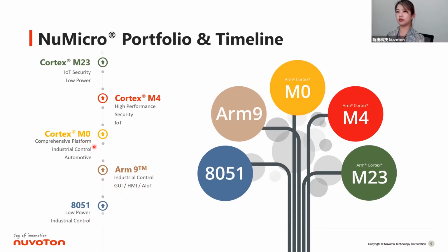Then in 2014, we got the Cortex-M0 license from ARM. And with this one, we are focusing on industrial grade control, and also recently we launched a new product which is also automotive grade. And these Cortex-M0 products are the most comprehensive platform in Nuvoton.